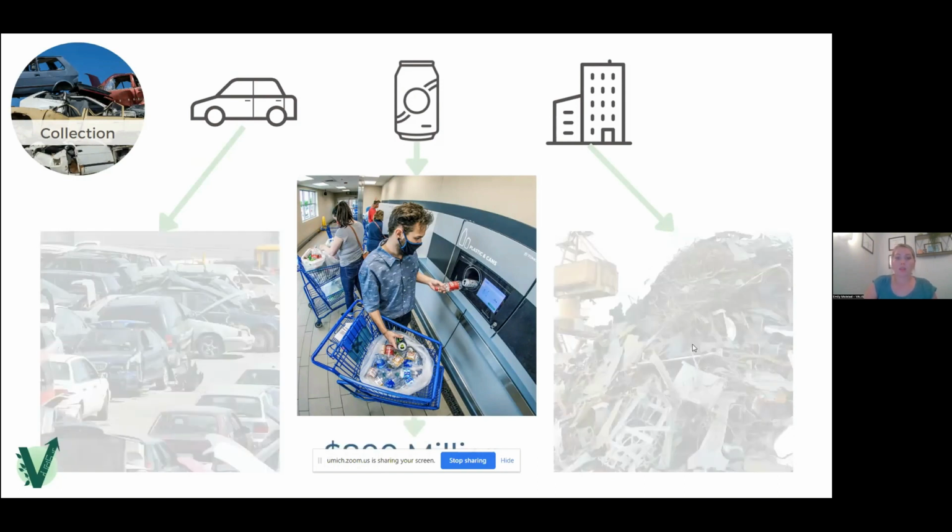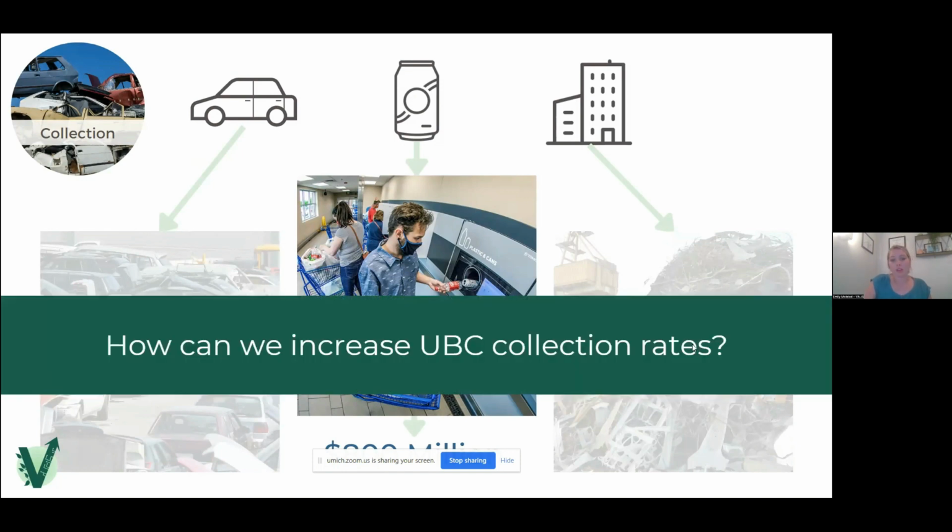A major challenge here being the UBCs, where collection rates are much lower, resulting in $800 million worth of aluminum going to landfill each year. And so there's, of course, an incentive to really focus in on how you can increase UBC collection rates. There's a number of systems and companies focusing in on this space. You have the reverse vending machine from Tomra. There are some startups looking at how to really drive consumer incentives to recycle.